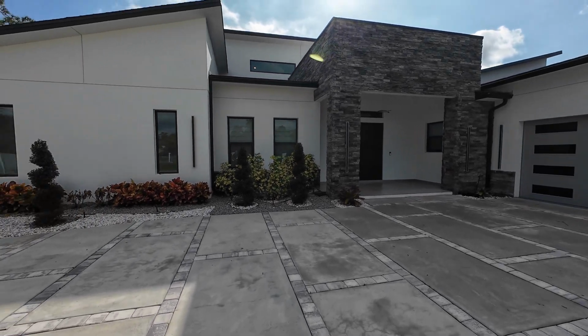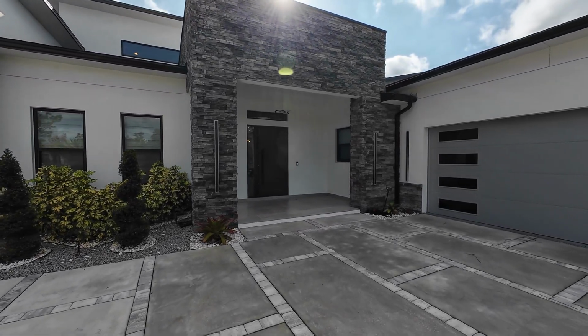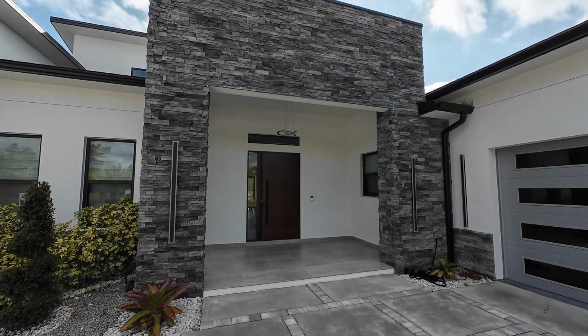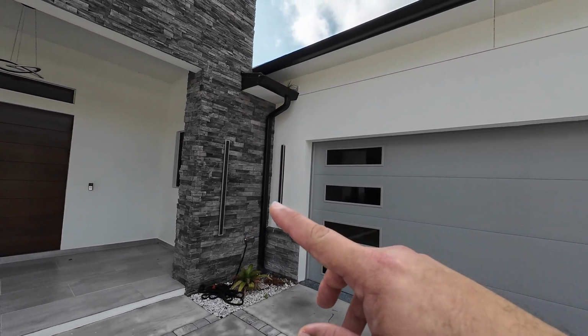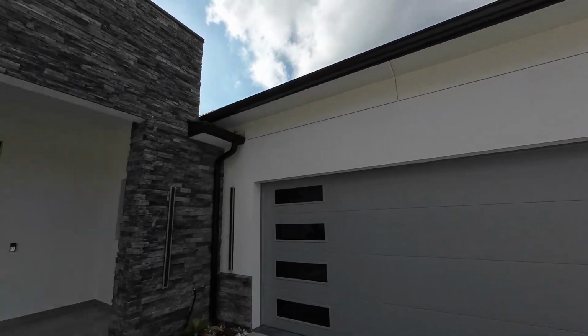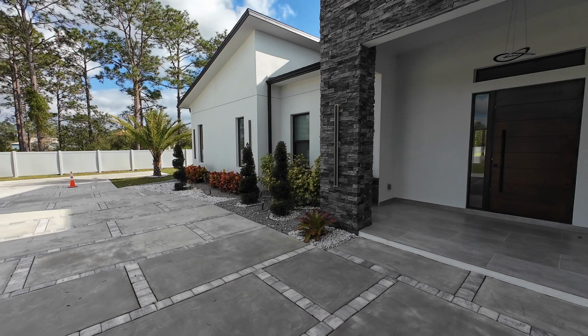But take a look at this elevation, guys. Take a look at this nice entryway. It's like a grand entrance for this property. It has this nice stone elevation here that you get to enjoy seeing every time you come into this home. And you're going to notice that you have gutters and downspouts throughout the perimeter of this property, which is great. Not a lot of builders are doing that either.